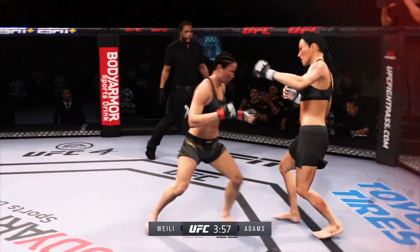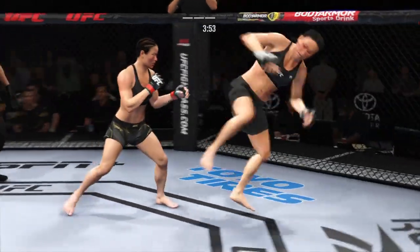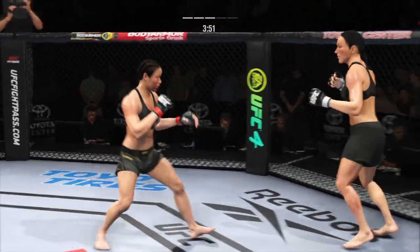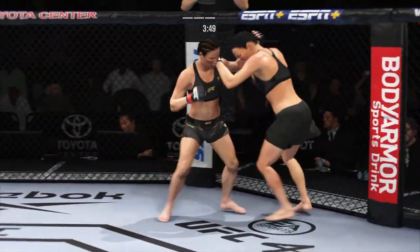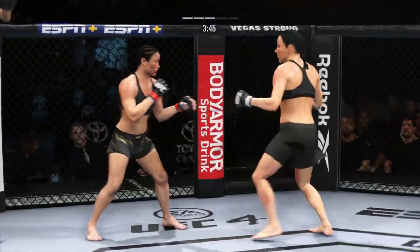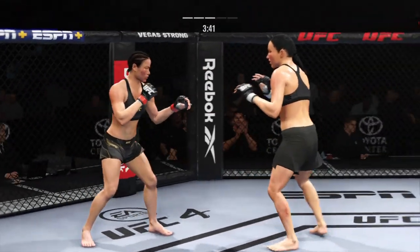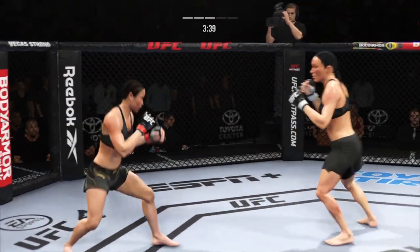There, I'm not sure her opponent knows where she is. She's in the octagon still. She can't possibly know where she is right now after taking such a massive head kick. They continue to exchange. Splits the guard, lands the right hand. Just unable to quite find that range.